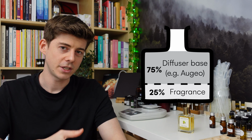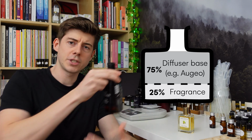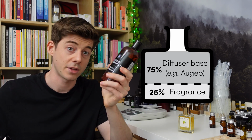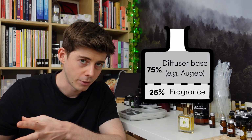And there's a few different things you can use for this, but what seems to be quite popular at the moment is this thing called Orgeo. I've got some here. It's pretty cheap and it seems to work quite well. So for me, this gets a thumbs up. And then you take the Orgeo and you mix it with your fragrance oil in most cases.